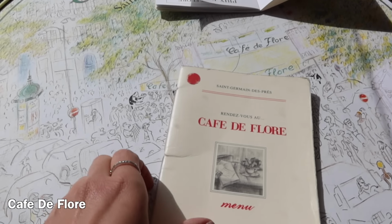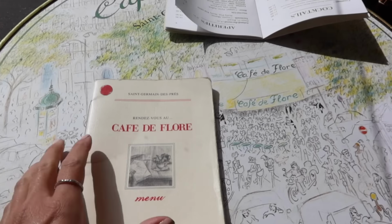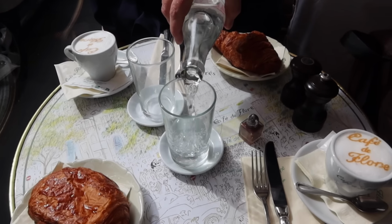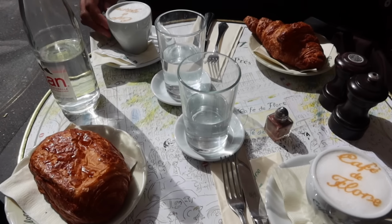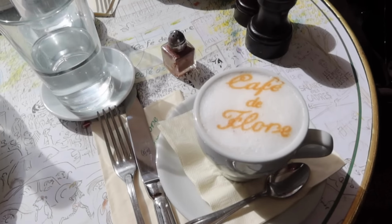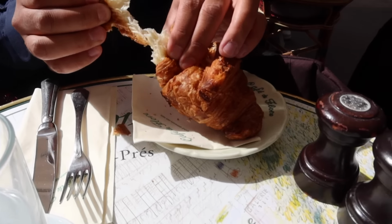We are eating at the iconic Café de Flore. And look how cute this table setting is. So we just got our cappuccinos and they have the cutest little logo. And the croissant looks so good and crispy.